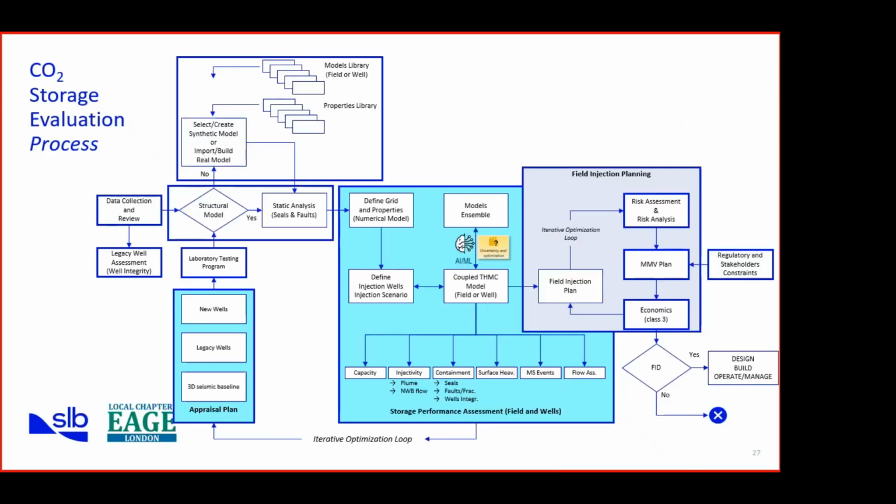So I won't spend long on this slide. This is the process diagram of what we do in terms of data collection, modeling, iterative models, collecting data, acquiring new data via drilling wells, seismic, feeding that back into our models, running our flow simulations, our coupled simulations with geomechanics as well, and then moving on to our field injection plan, looking at our risk assessments, our MMV, our economics, and finally deciding when we get to FID if we're going to move forward with the project or not, based on all of our models and our evaluations.